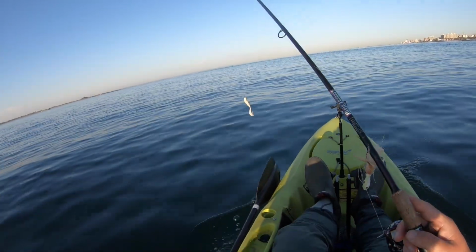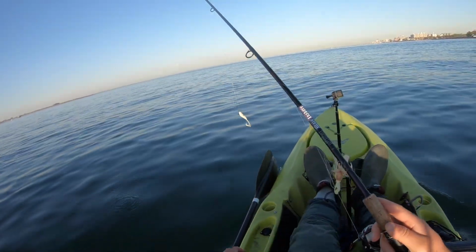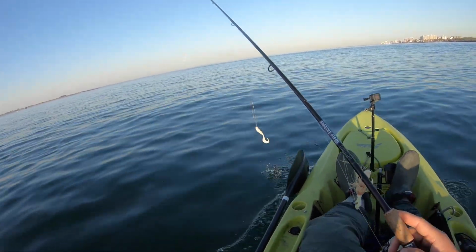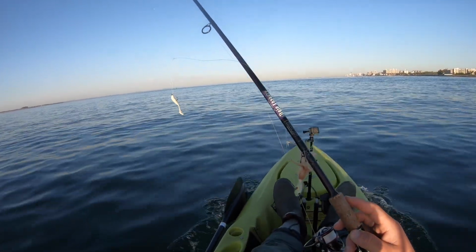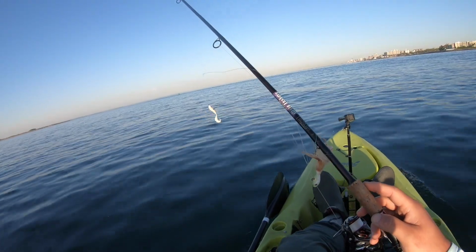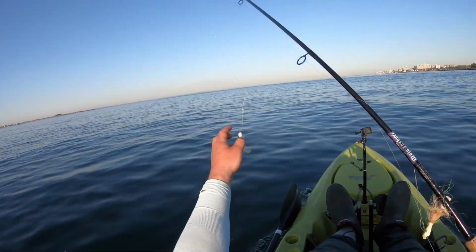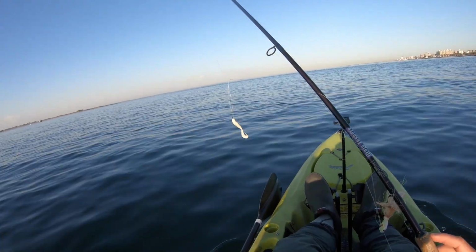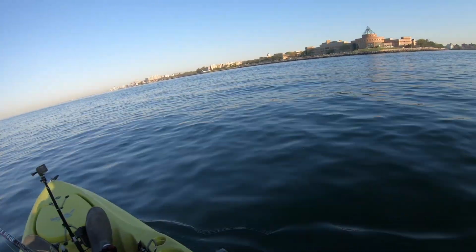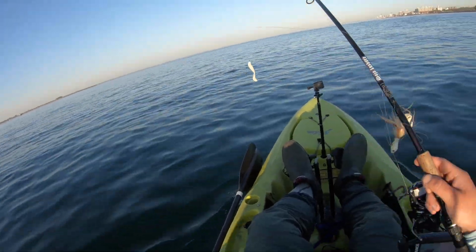Okay, we are approaching our first spot. We're going to work some ledges as this incoming tide is pretty light. This is an area I worked pretty hard last time, and we're going to do exactly what we did last time. High-low teaser setup. We have a 1 ounce or 3/4 ounce bucktail on the bottom, 1/0 hook, both of which have a 4-inch Gulp swimming mullet white color on it, and we're just going to twitch it fast and see if we can get on some action.